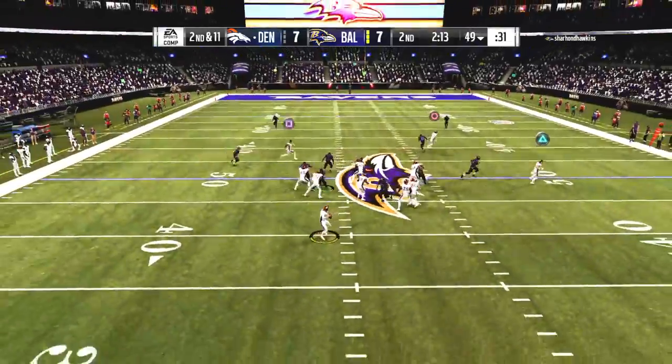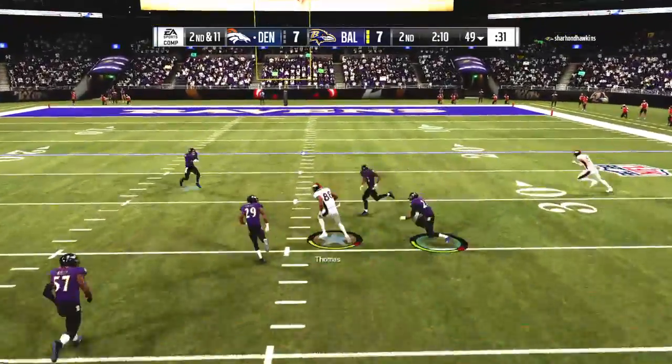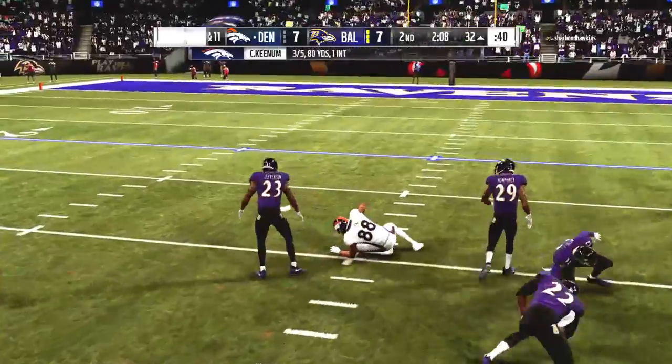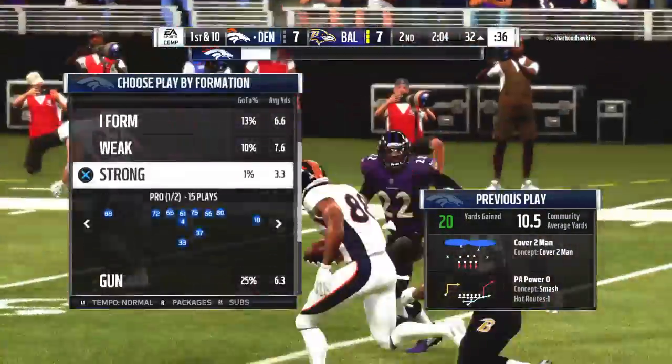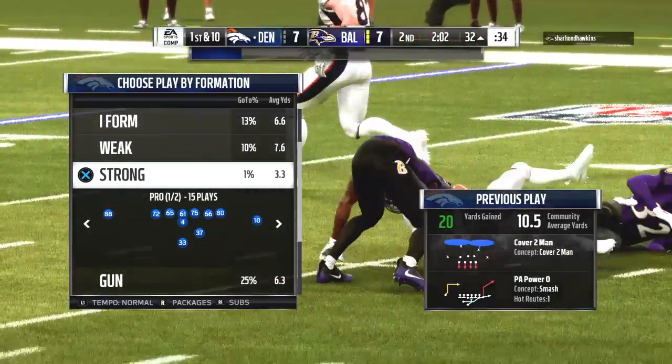To throw on second down is Keenum. He throws and he hits the slant route to Thomas. And he takes this one down all the way near the 30. First catch there for Thomas. It's a first down.